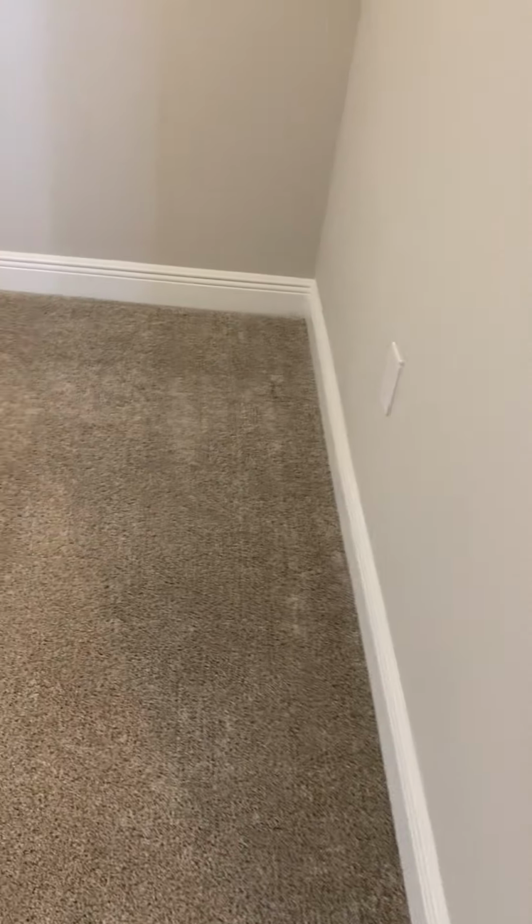Again, the carpet continues to be very, very clean. I don't see any staining, but forgive me if you happen to see something. I do not. Again, this room is a good size, almost equal size to bedroom one that we saw. This is another walk-in closet, which is quite nice.